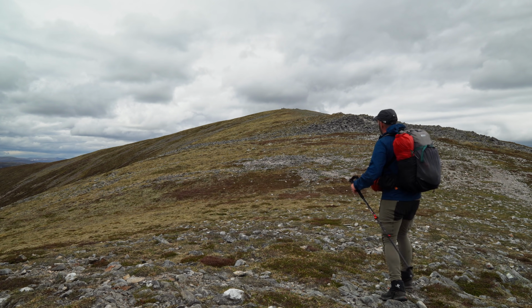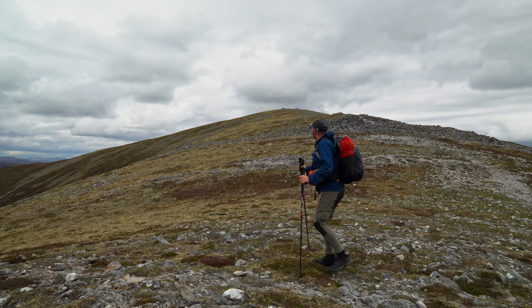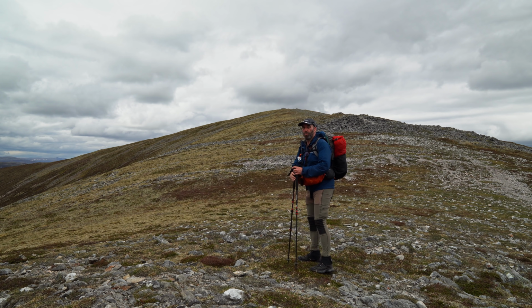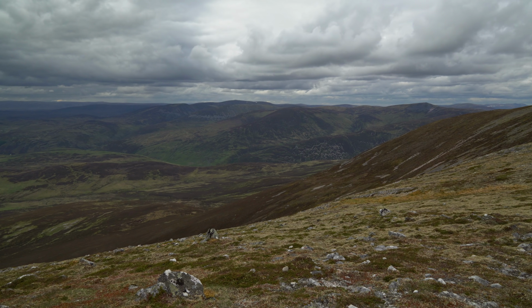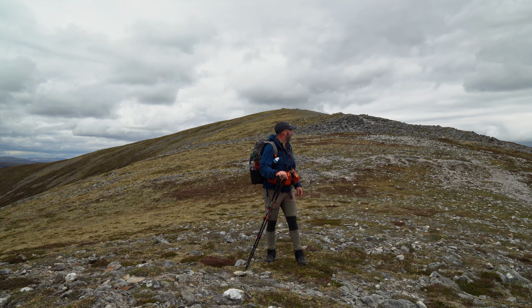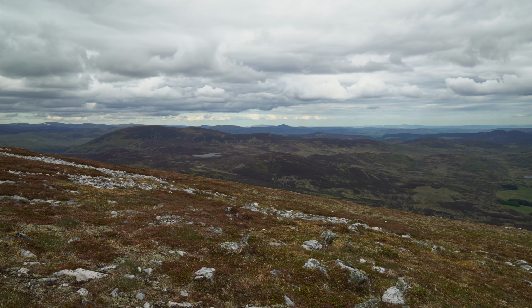Not far to the summit now. You can just see it up ahead, and over to the side of the camera here you can see down towards the Glen Tilt. But again, it's another moody adventure, and it's looking a little bit nicer over to the east. As long as it stays like this, I'm quite happy.